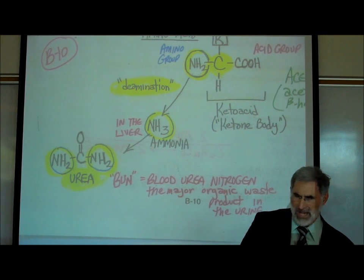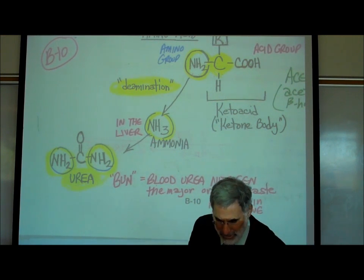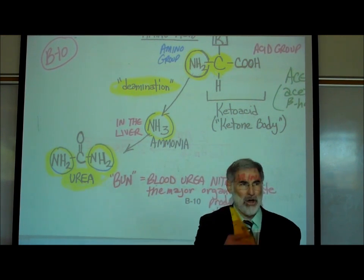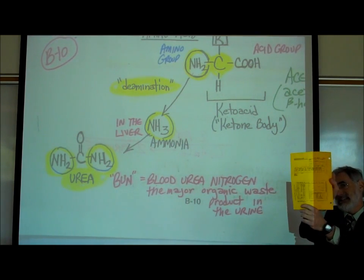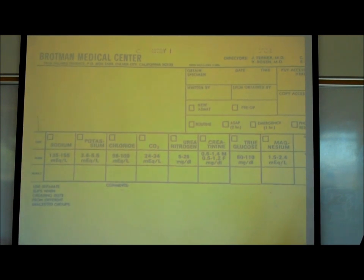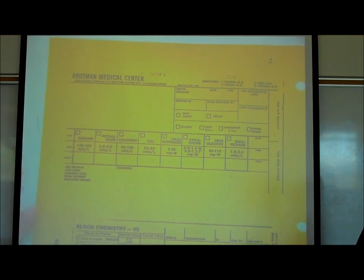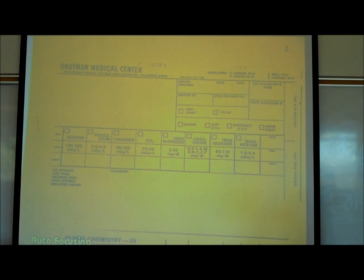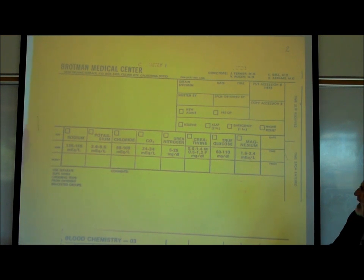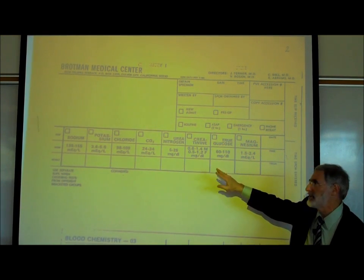Now, if you've never heard of urea or BUN, you'd say, I don't even know what you're talking about. So let's help you understand it. We're going to look at the yellow cover, and at the inside front cover of the Physiology lecture outline. What I've done here is reproduce some lab forms from local hospitals. The top one is a blood test form used at Brotman Medical Center right on Venice Boulevard in Culver City. Here they can measure the sodium levels in the blood, the potassium levels. We're going to be learning how to read all this as we go on.